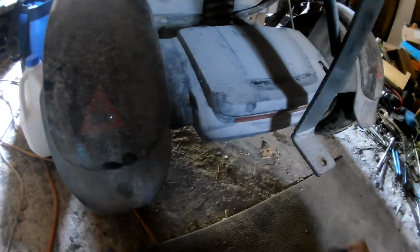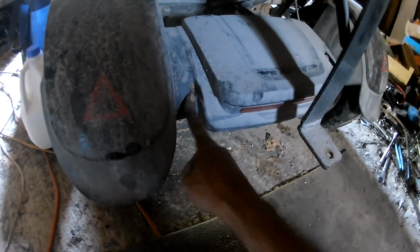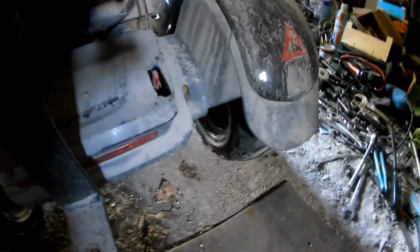So even if I get a chunk of rubber on the outside and just put the bolt through, it's still not going to be enough room because it's right against them. Ah, these stupid designs, I hate them. I don't know what else to do, guys.